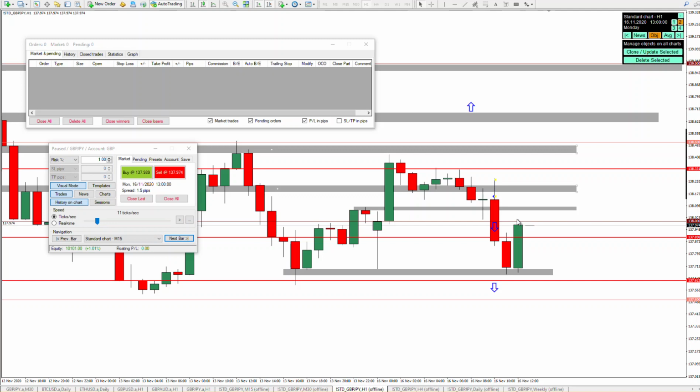But could not get above the big round number, which makes me cautious. I don't need to trade. It's a Monday. I made some nice profit. 15 pips is beautiful. Just the round number is a problem.